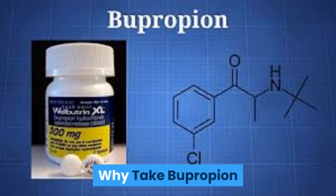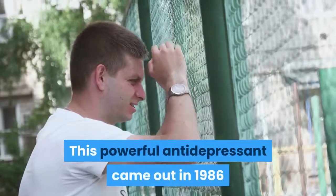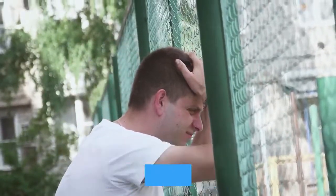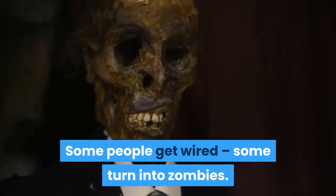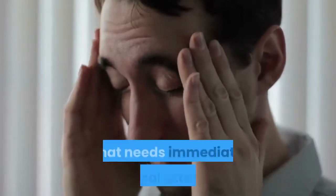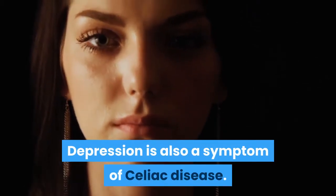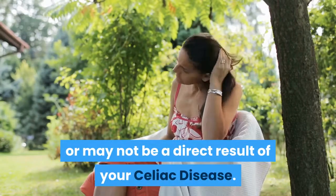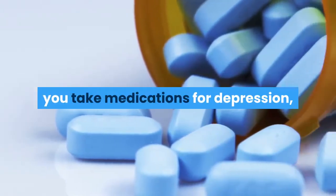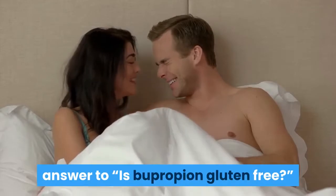So, why would you want to take bupropion? Bupropion is not for everybody, but it is gluten-free. This is a powerful antidepressant that came out in 1986, and people react to it differently. Some people get wild, some turn into zombies. Others seem to just thrive on it. Depression can be a life-threatening illness and does need immediate medical attention. As I mentioned earlier, depression is also a symptom of celiac disease. Depression may or may not be a direct result of celiac disease. Your doctor will more than likely prescribe antidepressants and possibly change your diet as well. At least you will know that bupropion is gluten-free.